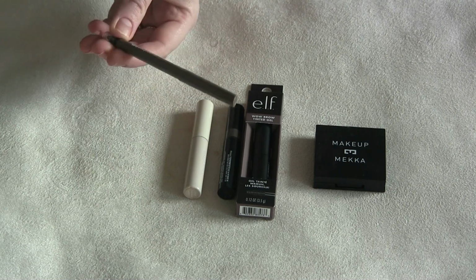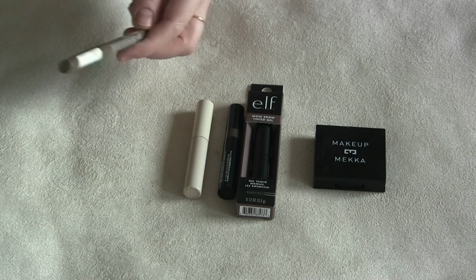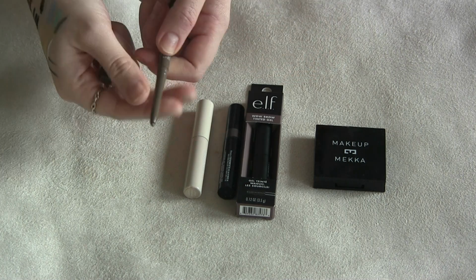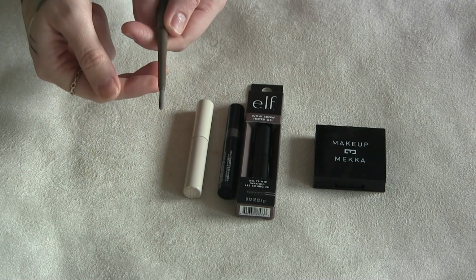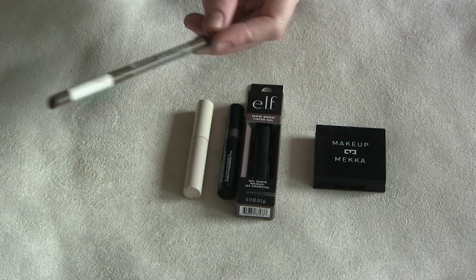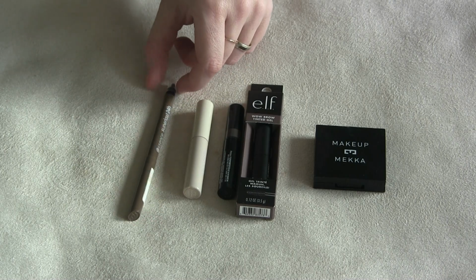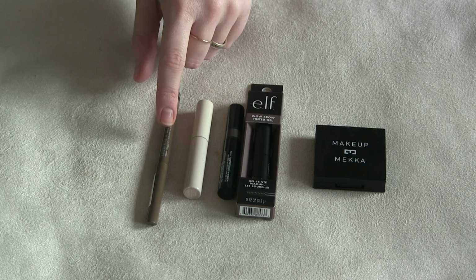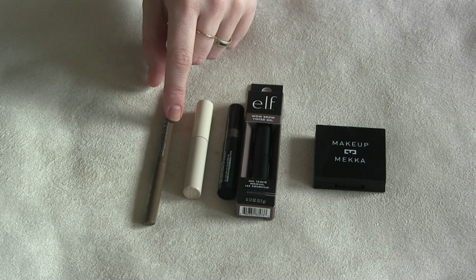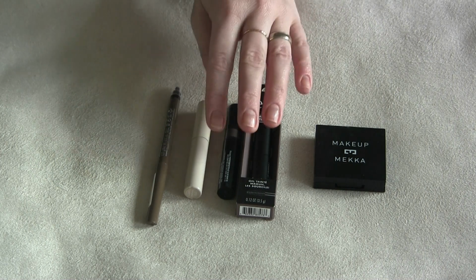Then we have the Essence Super Last 24 Hours Eyebrow Pomade. This is waterproof. I can't remember the shade name, but it's like a light brown. I have this much left, so I'm going to have to purchase a new one soon. I haven't been able to use this one up as fast as I usually do with retractable brow liners, probably because it's a pomade. It's more of a waxy formula, which is okay, but it's not my preferable formula.